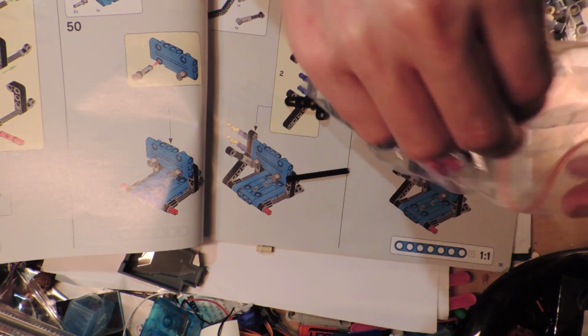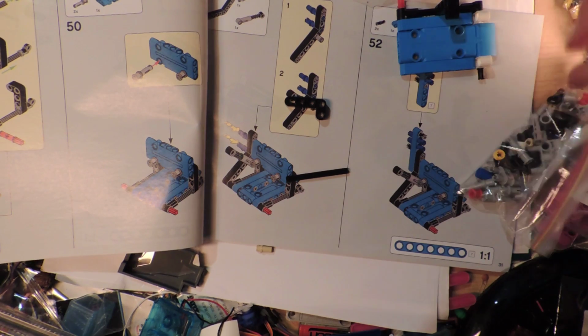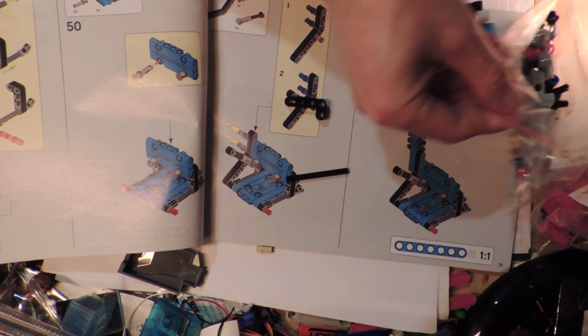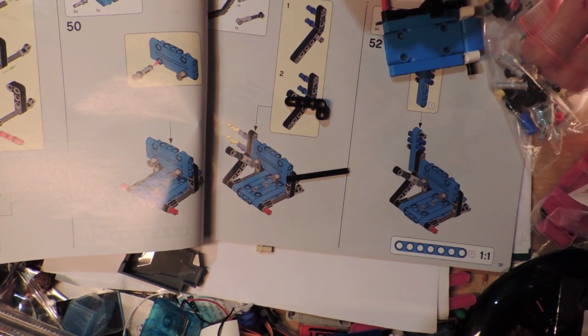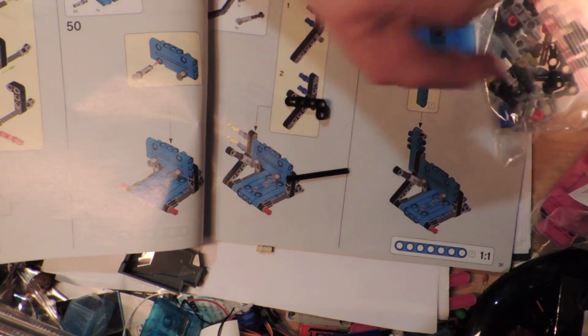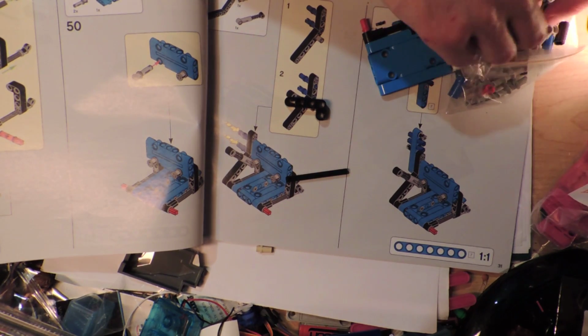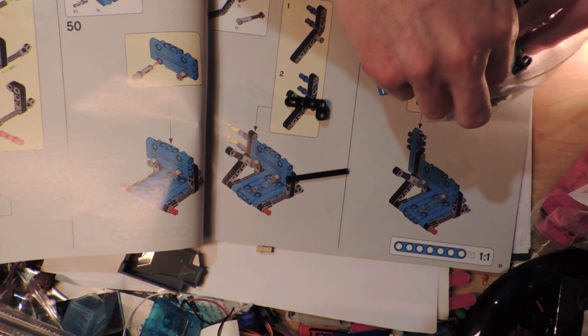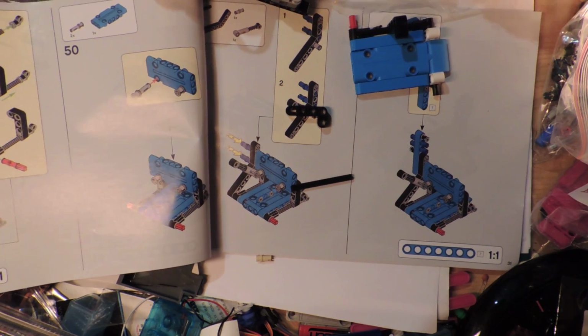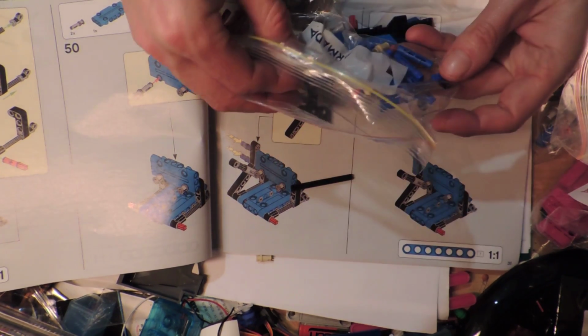Alright. Well, I hope they're actually around. Hold on. Wait a second, there's one right there. Okay, so they are in this bag. Is that the one that I want? Is this the one? No, this is not the one that I want. I don't want this piece. This is slightly different. So I was right the first time. They're not in there. So are they in here? No.